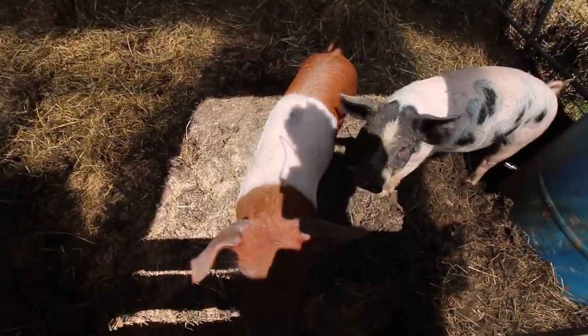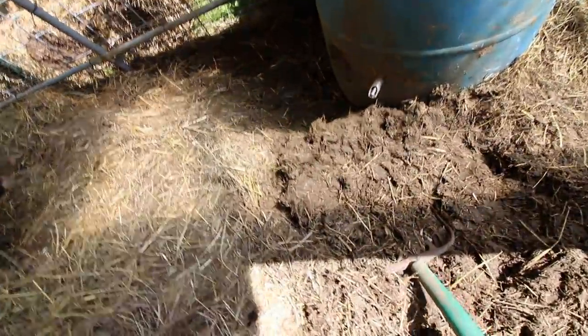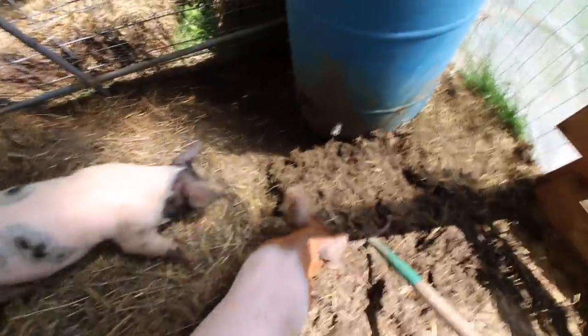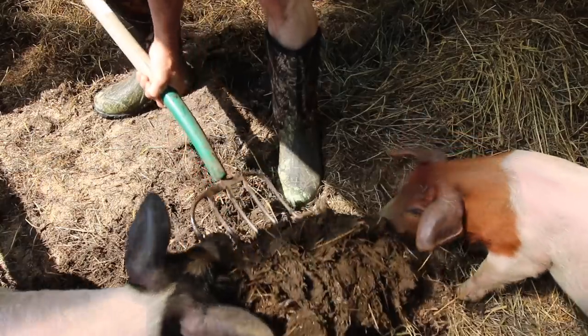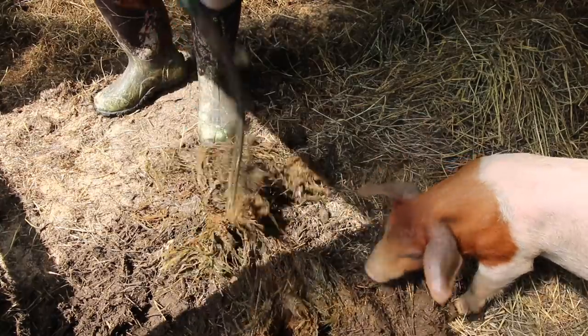Good afternoon, ladies. Oh, look how dirty you are. This is what our Pigaerators are doing for us, taking all that deep bedding throughout here and turning it into compost for us. They're just turning it for us and making some awesome compost.